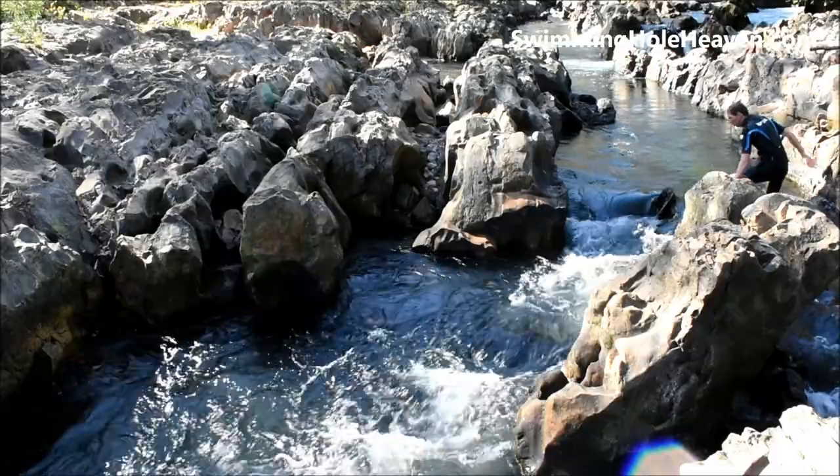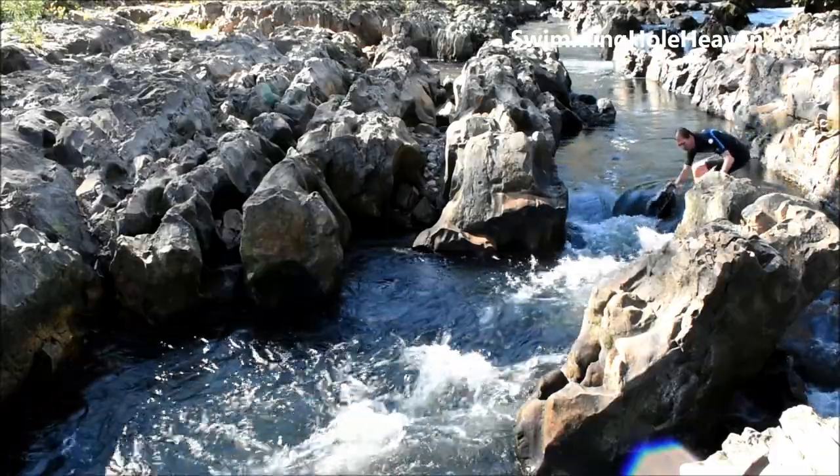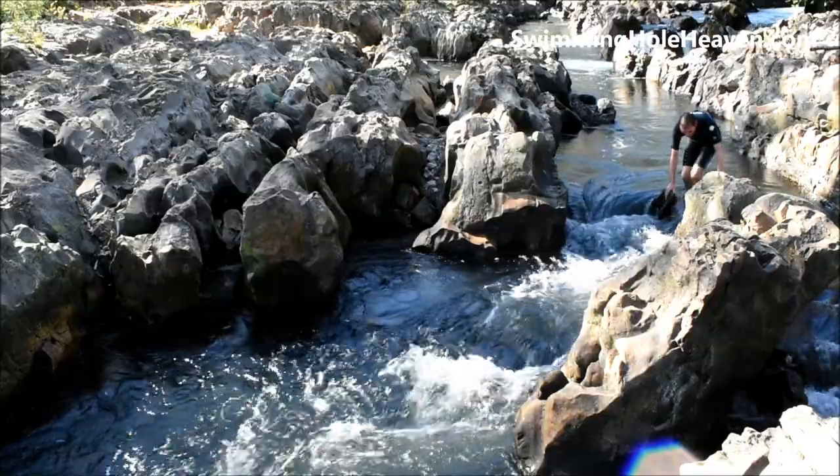If you're playing in the chute, be very careful of the rocks under the water, as I nearly came a cropper on some of them, just like that old dredging barge.